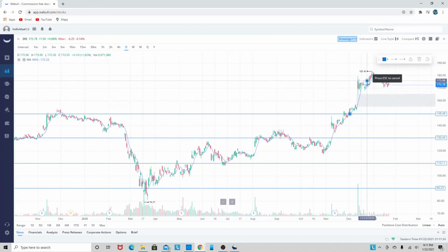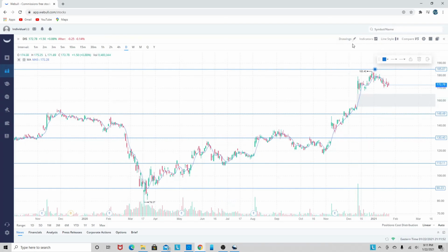So it goes up to this all-time high here. So we're just going to mark out our all-time high up here. It looks like it's going to be around 183, so we'll just go up to 185 and say that's our high. The top resistance for this one, 185.